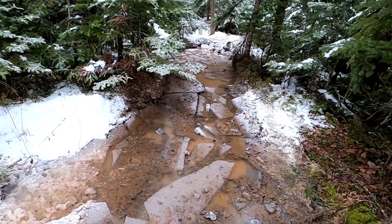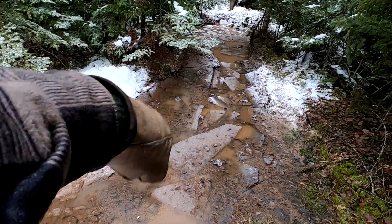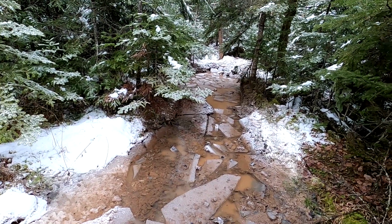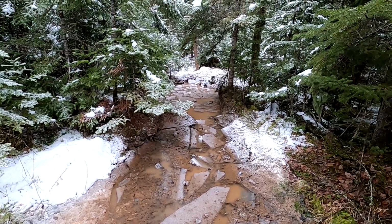Looks like he was here not too long ago, because the ice hasn't really reformed that much. He busted through all the ice taking the ATV down to here. So yeah, anyway, another interesting thing along the trail. Now I got to go back up this hill.